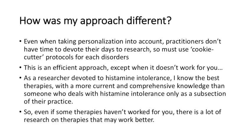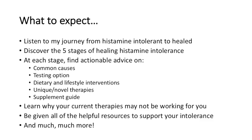So as a researcher devoted to histamine intolerance, I actually spend all day, every day, looking at the newest and most comprehensive research. So I know the best and most effective therapies with a better knowledge than somebody who, say, deals with histamine intolerance just as a subsection of their practice or only on occasion. So even if some therapies haven't worked for you with your current practitioners, there's a lot of research on therapies that may work much better for you. And that's why I created this webinar, to bring everything together.